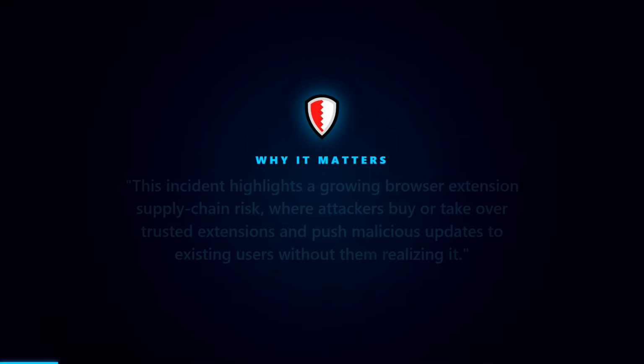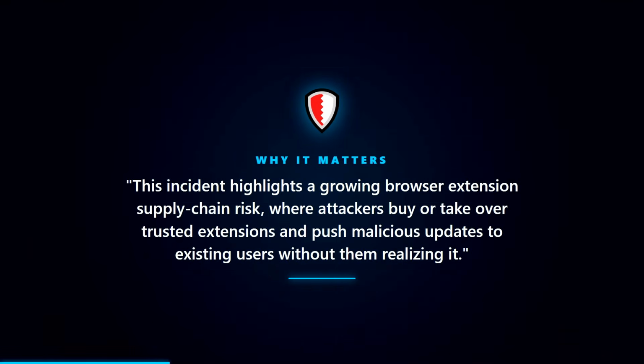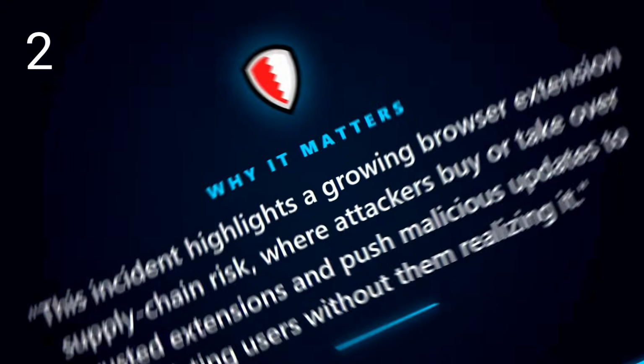Why it matters. This incident highlights a growing browser extension supply chain risk, where attackers buy or take over trusted extensions and push malicious updates to existing users without them realizing it.